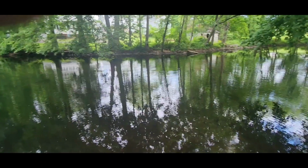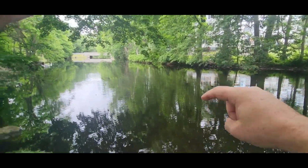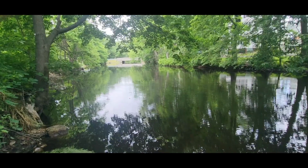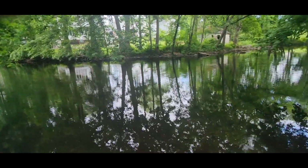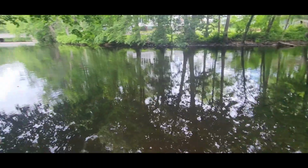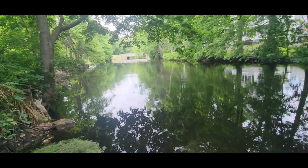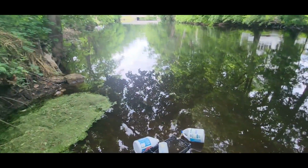trying to remember where I got the ink right there, and down there it gets deep, and right up here it's just chest deep. I could snorkel all that if I wanted, but looks good, nice and calm. Water's still cold, so it should be clear until I stir it all up.